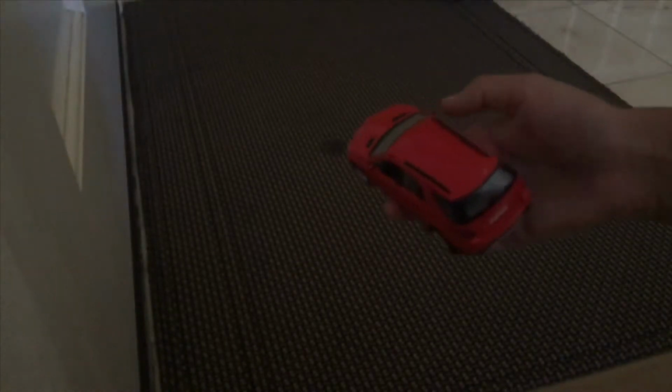And today we are going to be testing the Mercedes ML class. Today we are going to be doing rollovers. And also we're going to be using a marble for this crash testing today, like a crash test dummy.